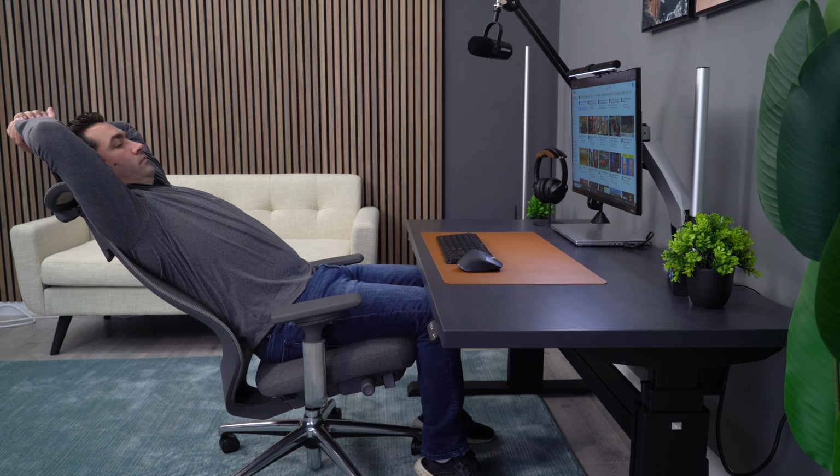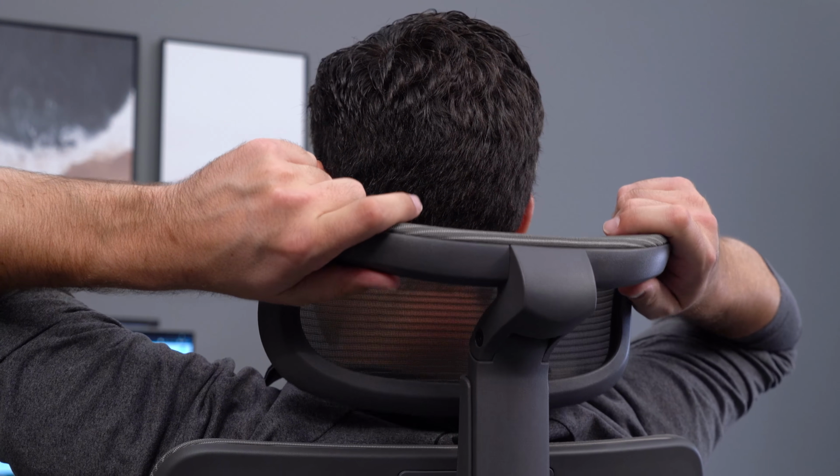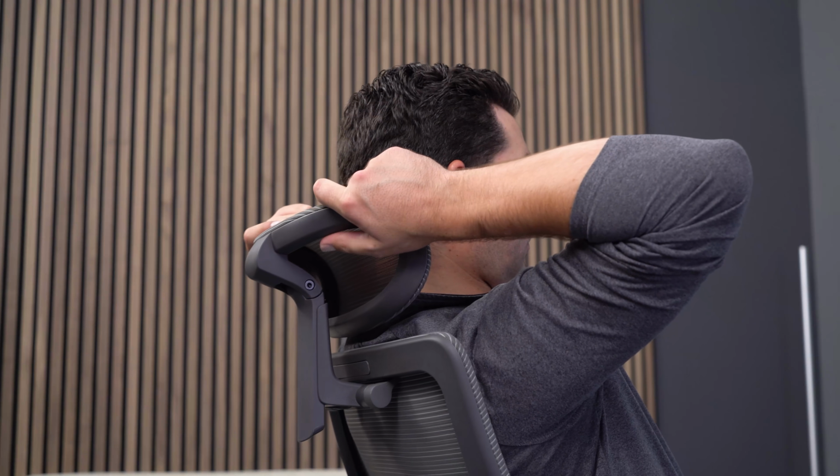The build quality is so much better than all of the other chairs. The recline is much deeper, and it has a three-way adjustable headrest. It just has so much more to offer than the other chairs do in the same price range. So for me, this is an absolute no-brainer.